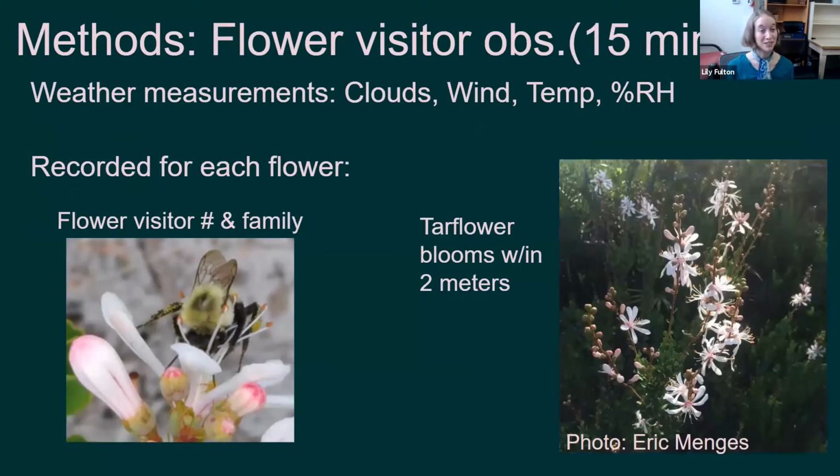So for my flower visitor observations, they were each 15 minutes long, and before each one I took weather measurements. So I estimated cloud cover and then measured wind speed, temperature, and % relative humidity. And then during my observations, for each flower, I recorded the number of visitors that I observed and classified each of those visitors at least to family and many to genus. And then after my observations, I counted the number of other tarflower blooms within 2 meters of each bloom that I observed.